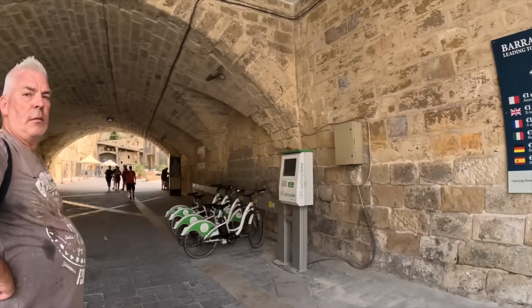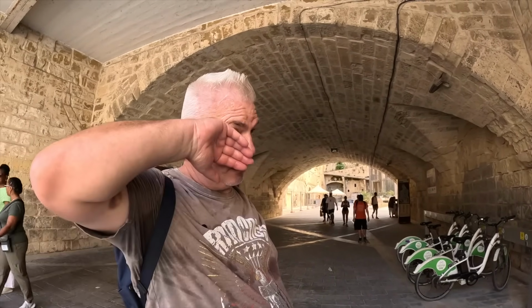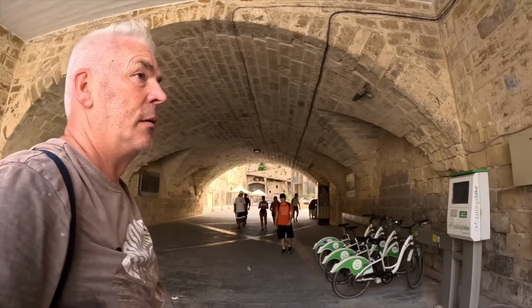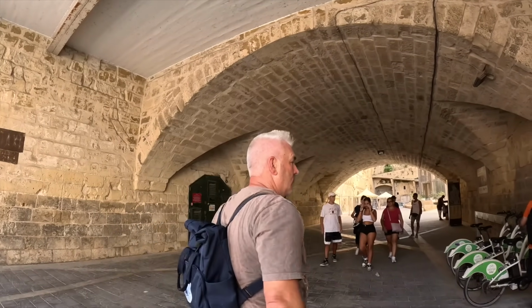So that was a little more than a 5-minute walk, wasn't it? I would say if you've got mobility issues, I'd jump in a taxi, which was €10 to the city centre. So that would be a better option.